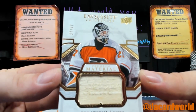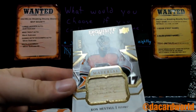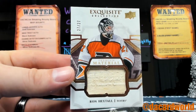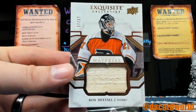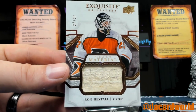Wow! Oh, this is so awesome! Oh, you know, just when Exquisite wasn't doing much for the brand, how about 27 out of 27 Ron Hextall? And, obviously, 27 is his jersey number, so double jersey number stick.